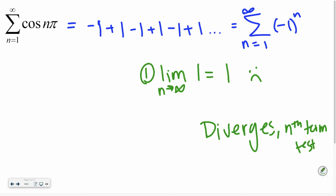Okay. And we can just use the nth term test, because the nth term test is taking the limit towards infinity of the sequence. So if you said alternating series test, I'm not going to count that wrong, but you could also say the nth term test. Okay?